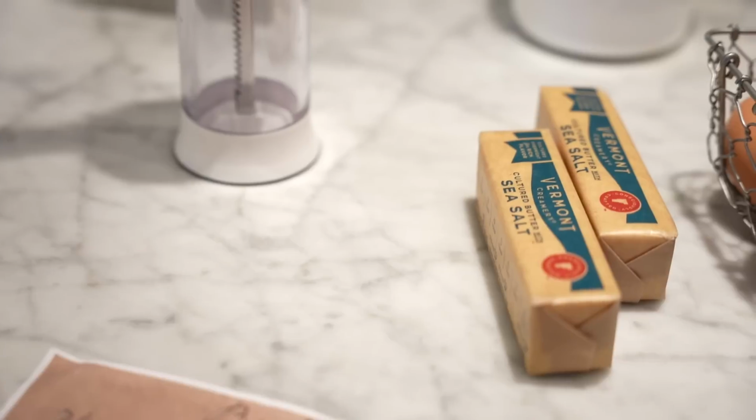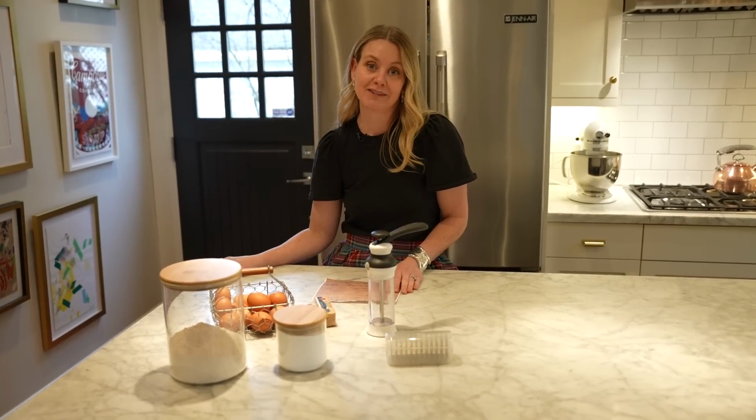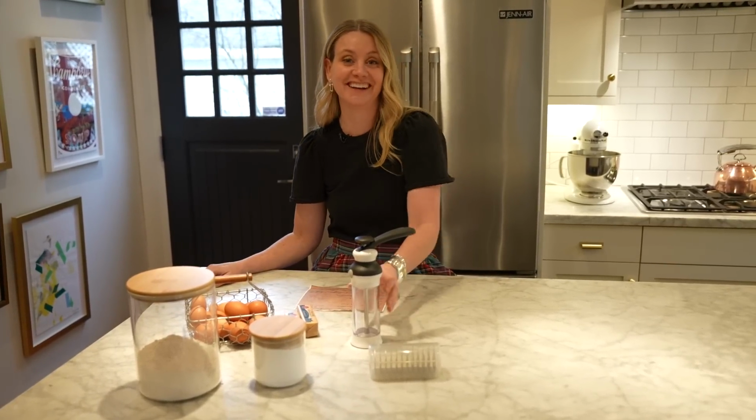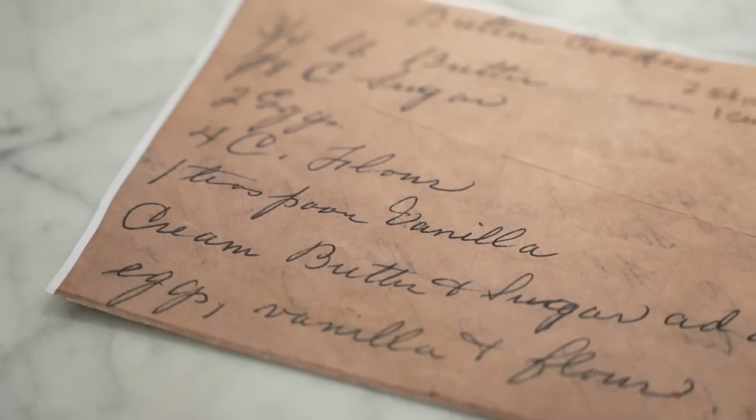Actually, I need to get more. That goes into this recipe. It's just butter, eggs. I don't know why I have baking soda out. Butter, eggs, and flour, and a little milk. And it is delightful. And the kids love decorating them and having these cookies every year.